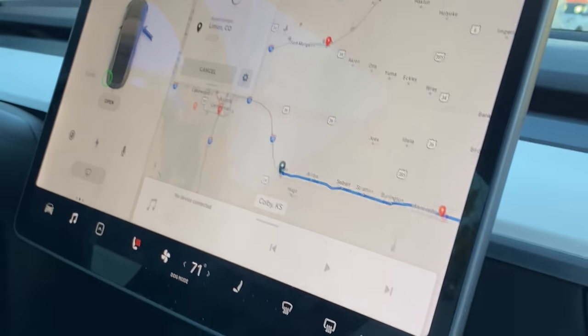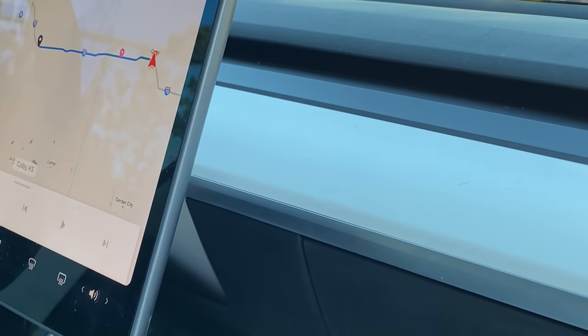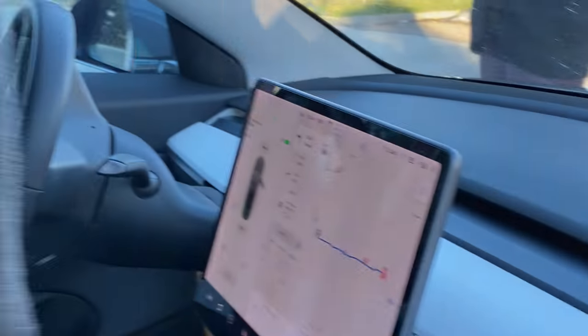Lyman, 142 miles it looks like, as the crow flies. Blue, you're in the way. Come on, get back. Blue, back, buddy. Good boy.